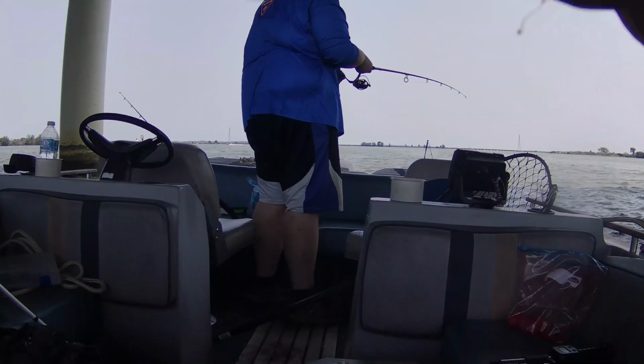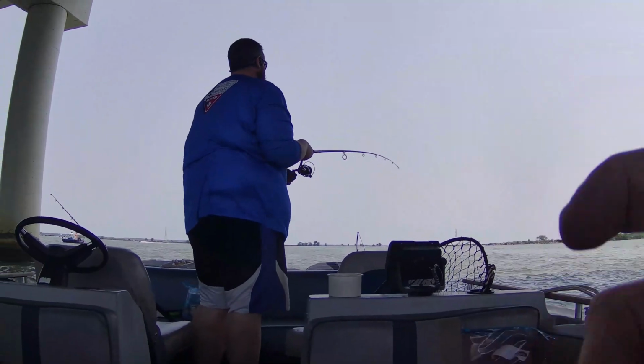And then for bait, we were using shrimp. We were using chicken marinated with cherry Kool-Aid, and surprisingly it actually worked. I'd say it was probably about a 50-50 split on shrimp and the cherry Kool-Aid.